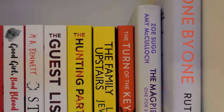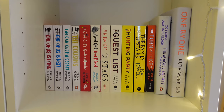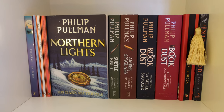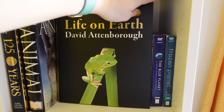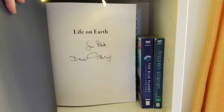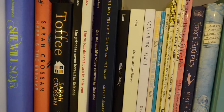Then we've got my Thriller shelf. Thrillers I am getting more and more into. This isn't my whole collection, but this is the ones that go on this shelf, and they are amazing. Philip Pullman kind of gets a whole shelf. He also shares it with a few classics, but he's kind of getting there. And David Attenborough, he gets his own shelf as well, because he has signed this book for me when I met him back in 2018. It was amazing, and nothing will ever beat that.